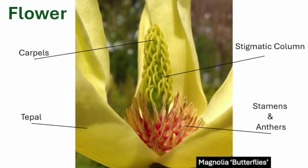Down at the base, you'll see it's pointing towards what looks like a petal, but it's called a tepal. So magnolias typically show no difference between a sepal and a petal. So a sepal is kind of the green petal-like pieces that you typically see under a flower's brightly colored petals. And the petals being, of course, the brightly colored thing that you'd see on any other flower. So because there's not really a difference between these two visually, magnolias have the unique name of tepal to refer to all of them.